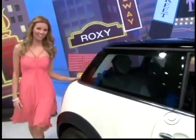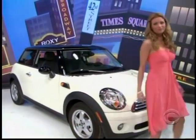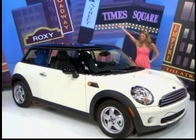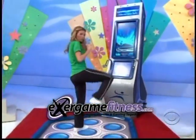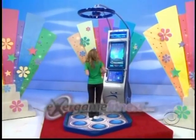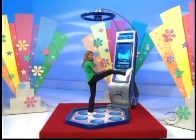The 2009 Mini Cooper comes with standard equipment plus Xylon paint protection. It's the Mini Cooper. Awesome. It's a new Workout Master. Keep your workout sessions fresh with a variety of internal games or link up to the internet to compete with others online from extragamefitness.com, bringing exercise and gaming together.